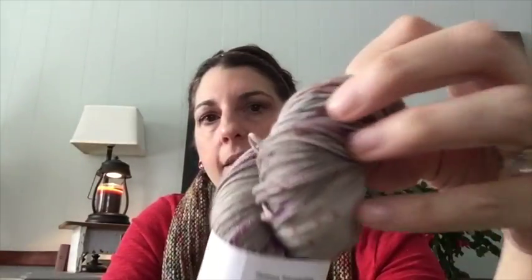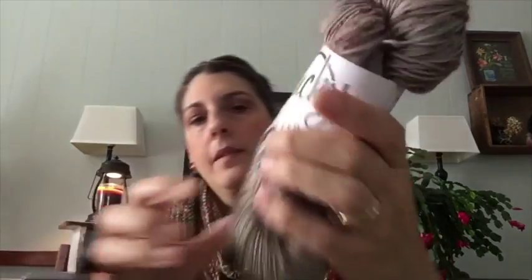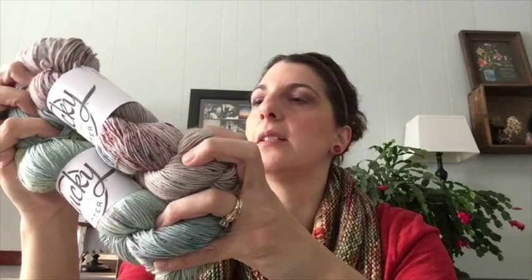This one is more of a gray base, and the speckles are magenta and rust and blue. I really love these because they're more subtle, and I like the idea of pairing them with more solid colors. And I think that they'll be nice to pair with other things for shawls or whatever it is I'm working on. So that's that new acquisition.